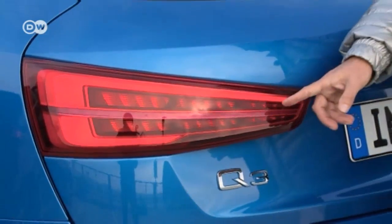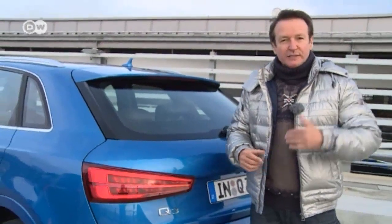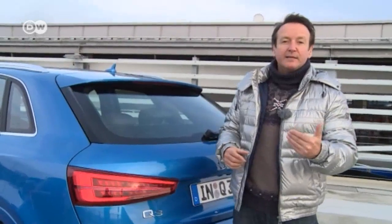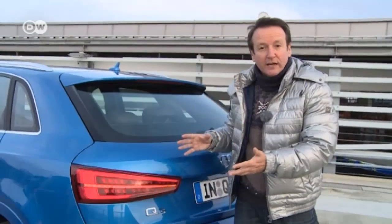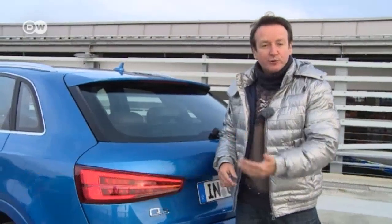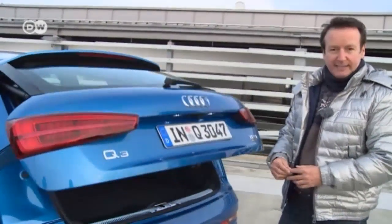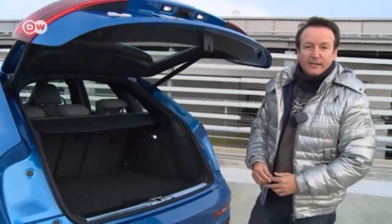Reinhold says the blinkers are also striking. The dynamic LED turn signals let other road users see where you want to go out of the corner of an eye. That's good for safety. Audi introduced them in their R8 sports car, and now they're in the Q3. There's a power-operated tailgate too. Overall, the Q3 has shed 75 kilos and consumes less fuel. Only its list price has risen slightly. Der Anschaffungspreis ist auch etwas höher geworden.